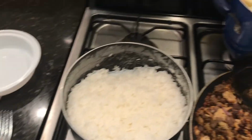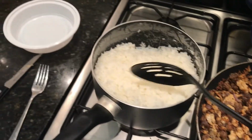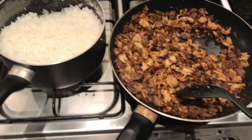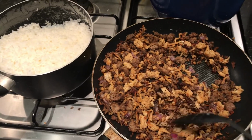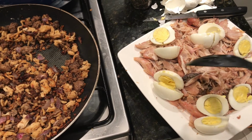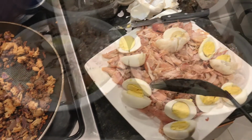Ready to be. Okay, so we prep a meal by putting in the rice first, topping it with the potato and vegetables, then the ground turkey and ground beef onions. We'll put the chicken on top of that and garnish it with an egg.